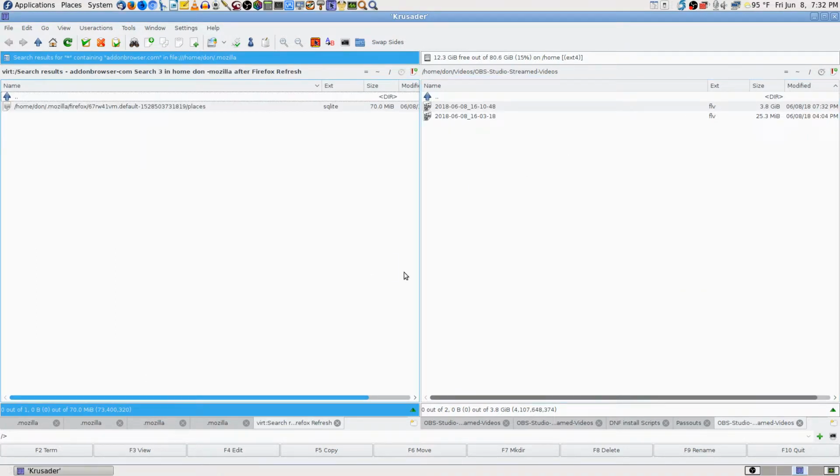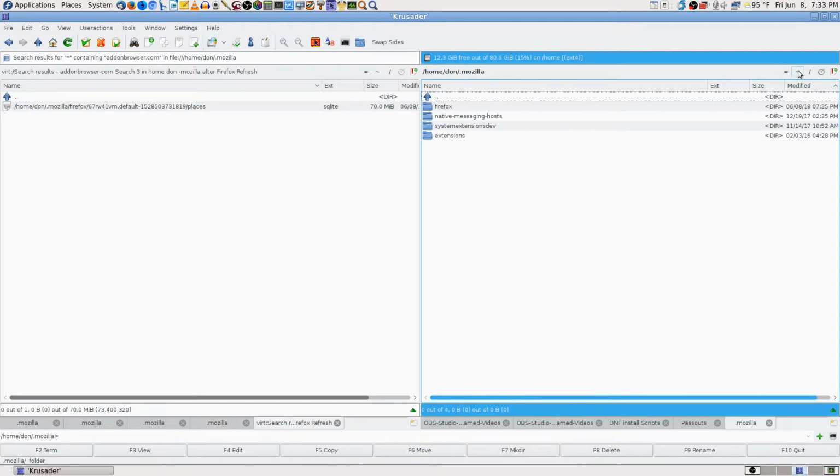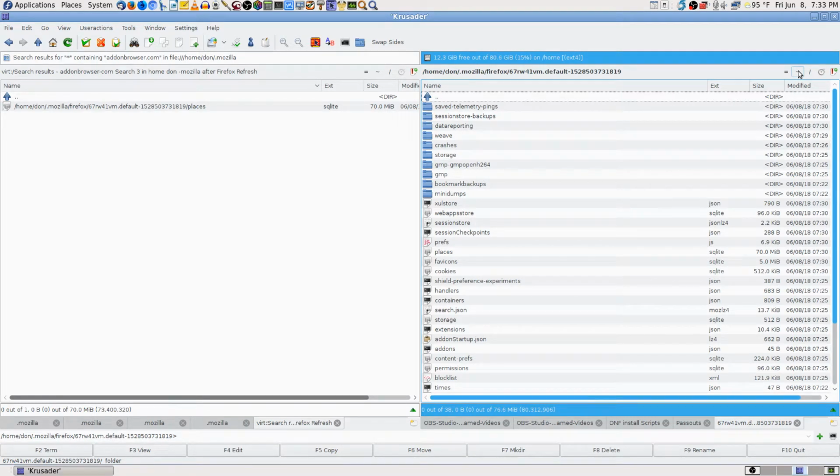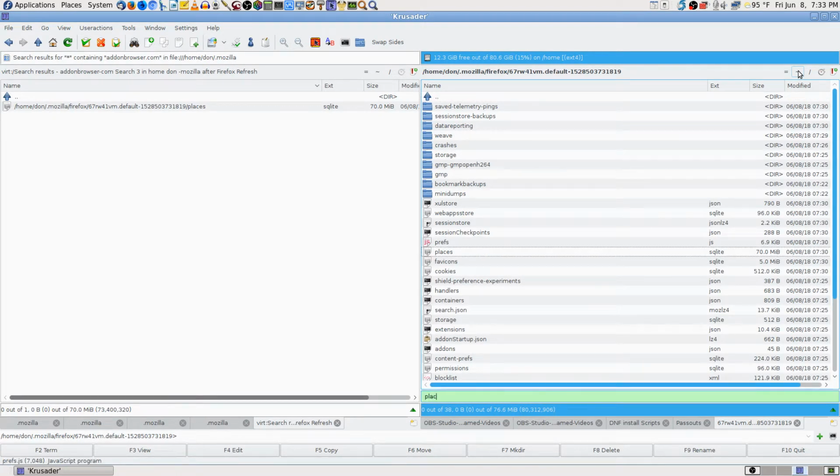So you see, okay, this is an SQLite file. home.don.mozilla, Firefox, 67. There it is. That's the new profile, evidently. Default. Or was that a file? No, .default. Okay, so it's in there. Oh, places. There it is. Places SQLite. That's the offending file.